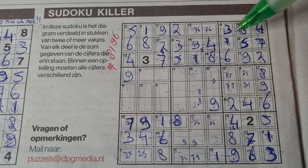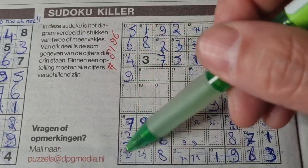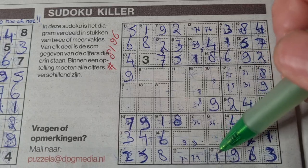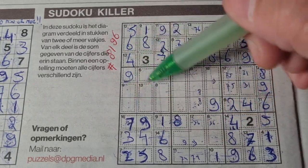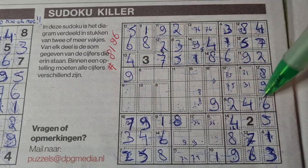Alright. Okay. A 2 and a 5. We have a 5 now in this column. No 5 there. 5 should be here. And the 2 goes there. 7. Wait. 2 numbers left in the first column. 1 is missing, 1 and 8.